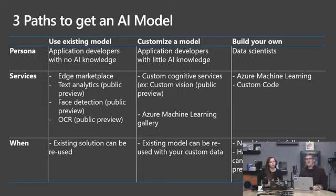The reason why I bring that up is you need to understand which path makes sense for your solution. And definitely work with us, our cog services team. If you do have an extended offline story, definitely reach out to folks here at Microsoft to help out with that.